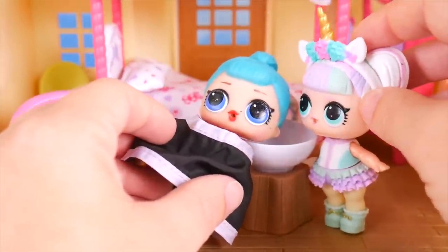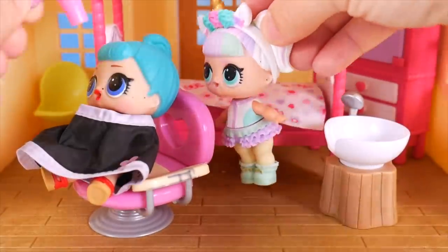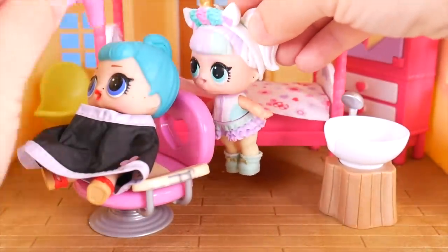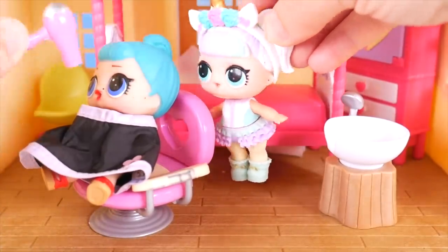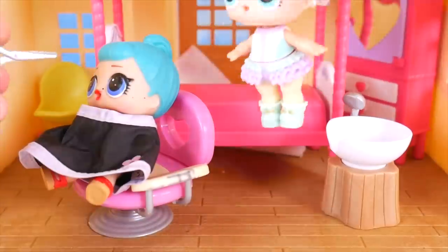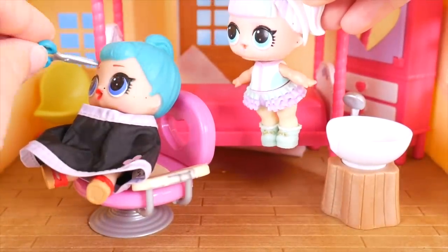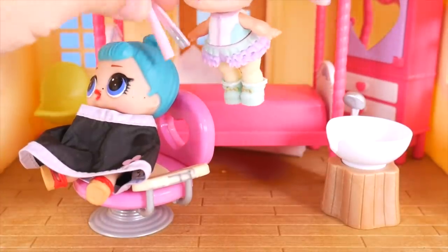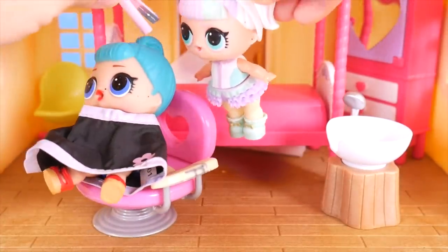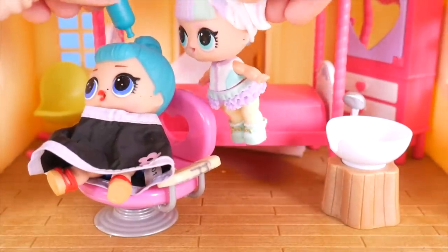All right, everything's all rinsed out. Over to the chair. Let's get that hair dry. That's looking good. Might do a couple little snips with the scissors, trim up those bangs. Okay, we'll just use this flat iron and straighten things out. Looks good. And I'm gonna put a bit of this hair dye in.